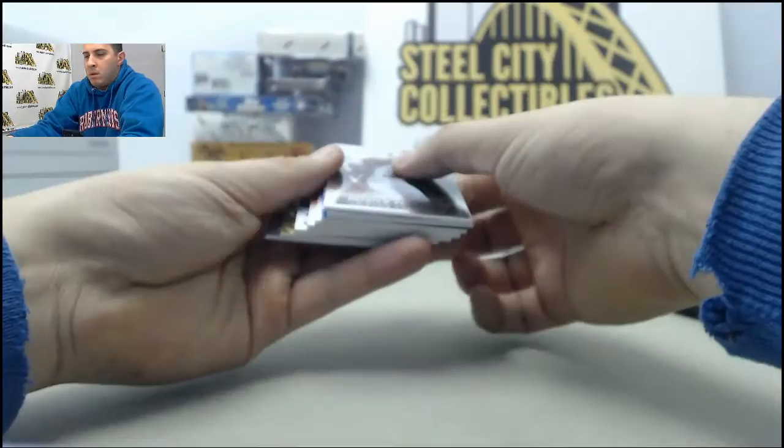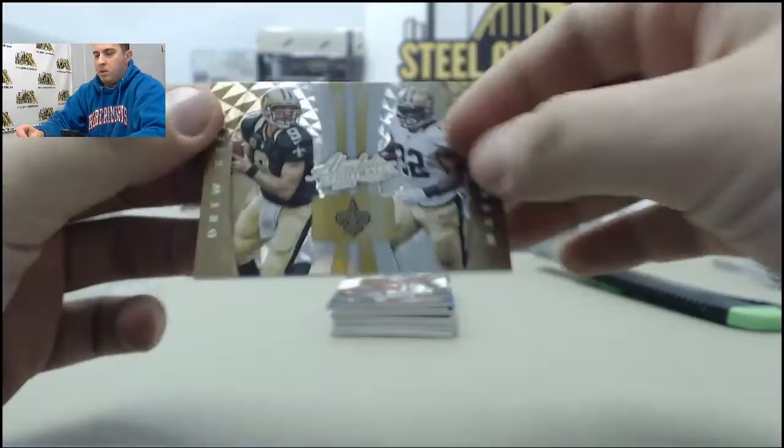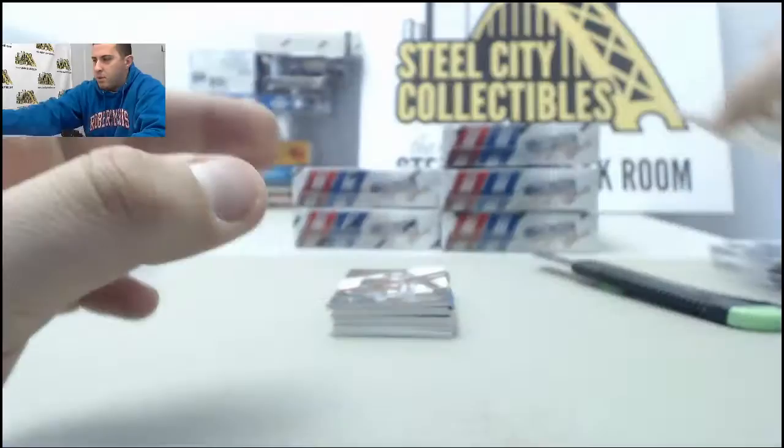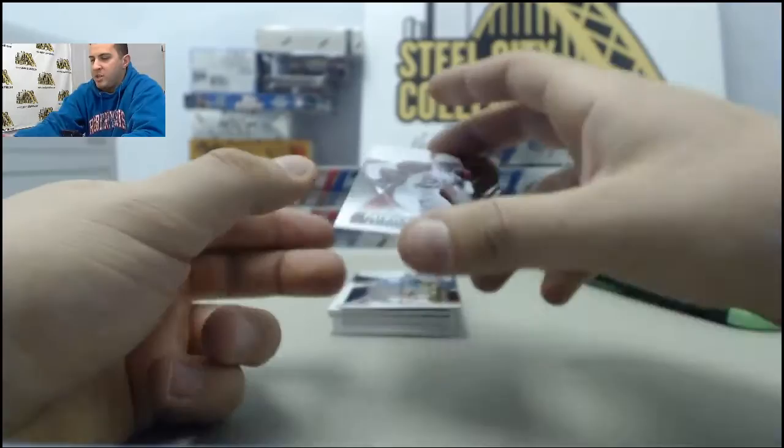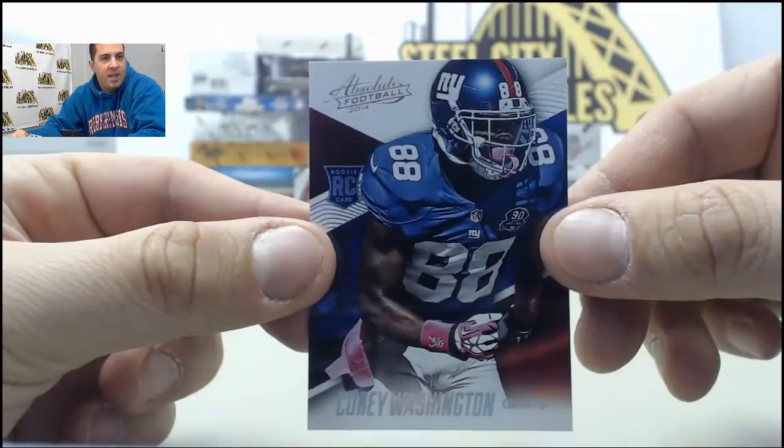Flip to the front here. All right. Looks like an All Saints. Drew Brees, Mark Ingram, Marcus Colston, Jimmy Graham. Hog Heaven, Charles Sims. Going for a Kid Reporter card. Patrick Peterson, base. Up next to the Giants, Corey Washington. To 99, DeMarcus Ware.